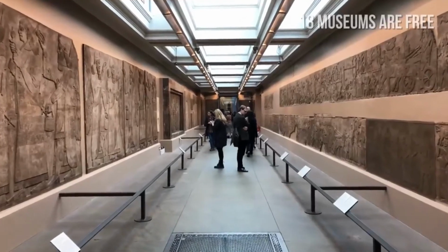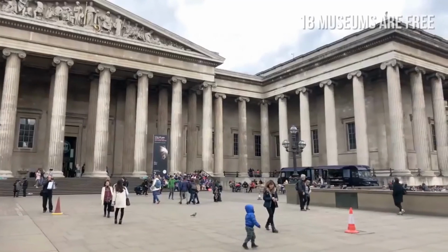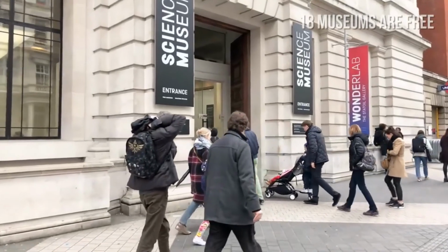Number 18. Museums are free. Most of the important and interesting London museums, such as the Natural History Museum or the British Museum, are free of charge. Check the description for the list of free museums in London.